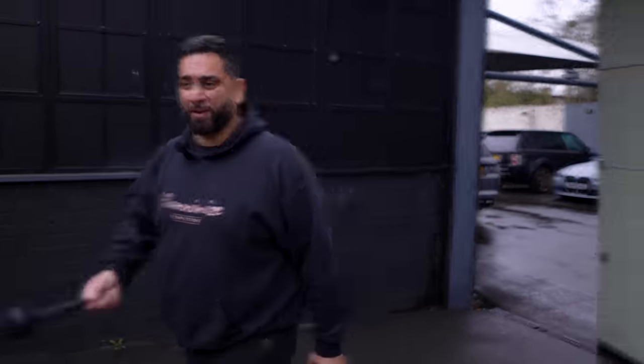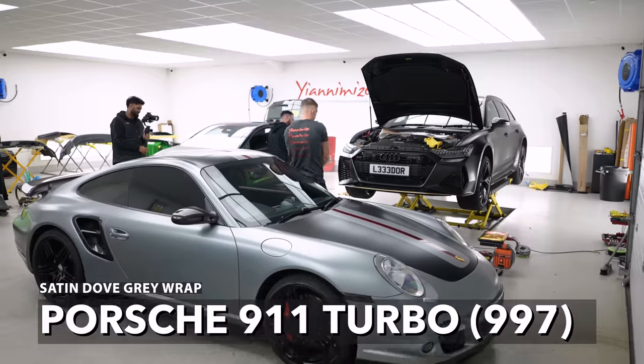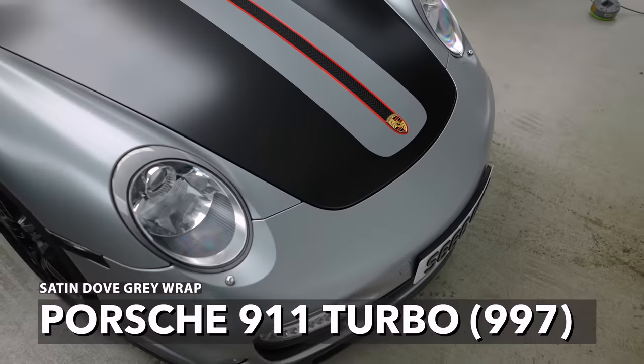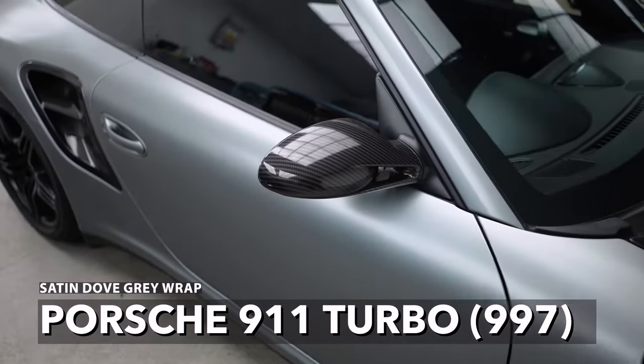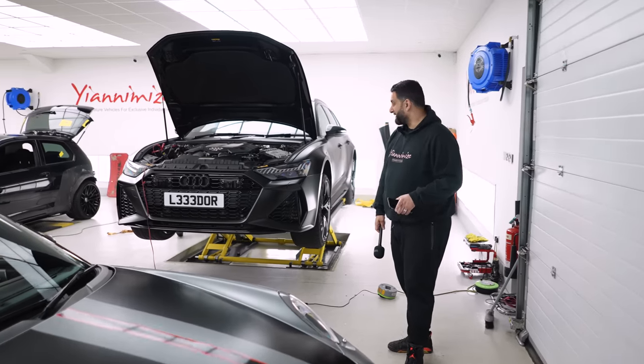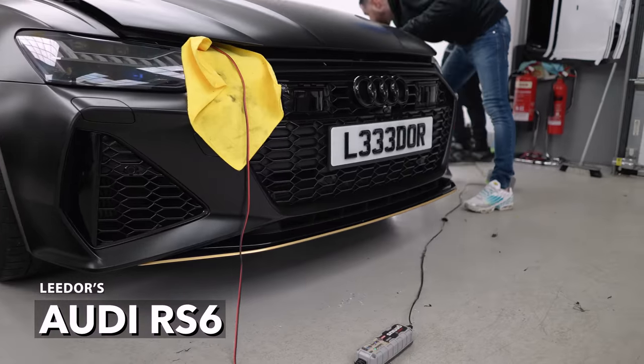We'll head into this unit first. As we head into this unit, the Cullinan is there, but I can't show you again. This Porsche is now complete. So it's like the silvery matte gray finish with a satin bonnet roof with carbon wing mirrors and pinstripe running over the top. This is fast, we know these cars are fast. That is Leedor's RS6 wrapped in satin black. The satin black wrap is now complete.